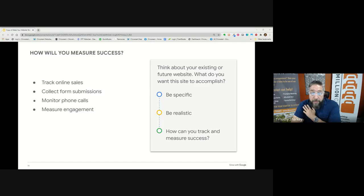You can also get more precise by setting up a trackable phone number. If you advertise with Google, you can set up free call tracking, which records every time your ad results in a phone call. It's a good one. You can track the number of emails and form submissions from your website. And if you have an e-commerce website, you can track the sales. If you use web analytics software like Google Analytics to analyze your visitor behavior, you can see exactly how they engage with your website.